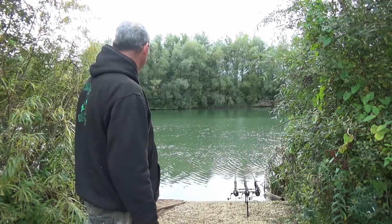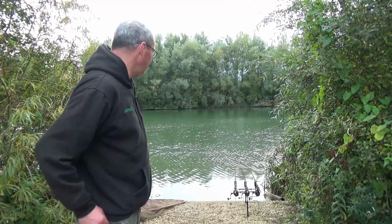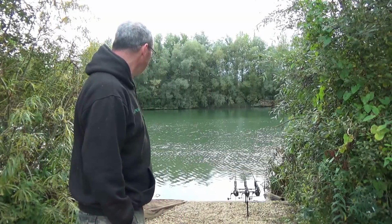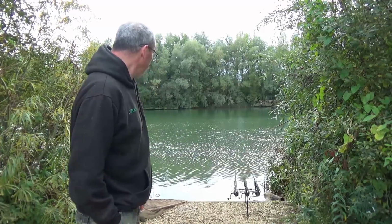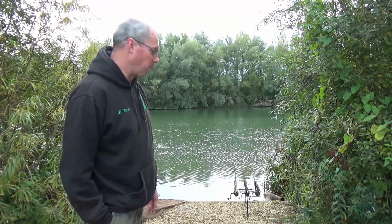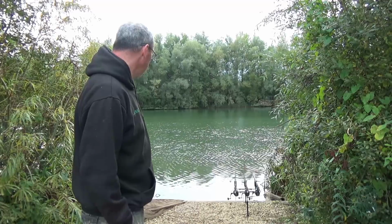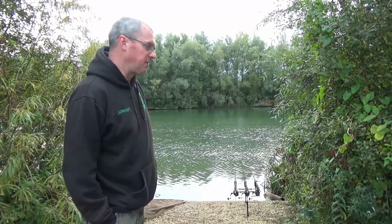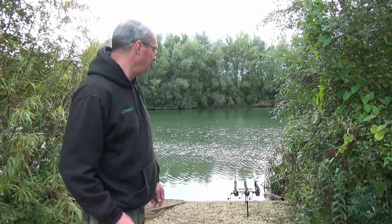But anyway, so that's it. My tactics for how I want to fish this session are now complete. Obviously we've explained the rig, hook bait, presentation, how I'm going to fish, and now that's been completed with the particle spod mix that's gone out over the top.